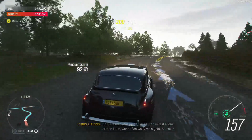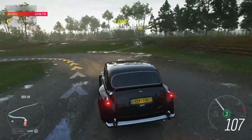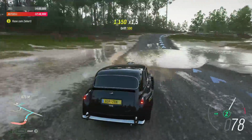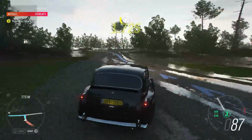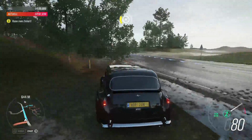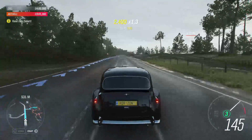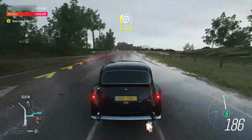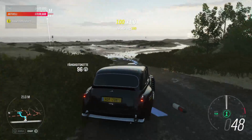In 400 Metern links abbiegen. Links abbiegen. In 400 Metern rechts abbiegen. Rechts abbiegen. Links abbiegen.